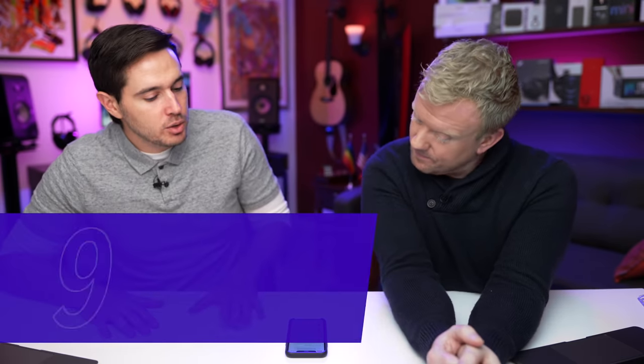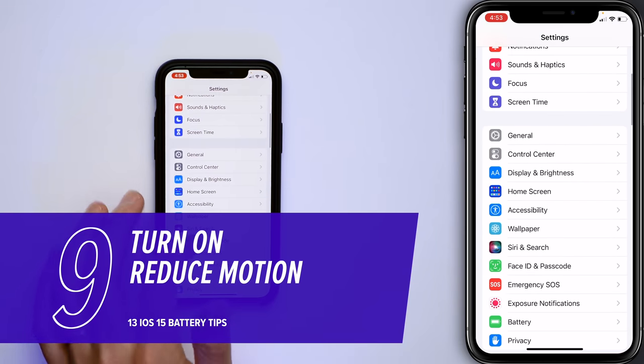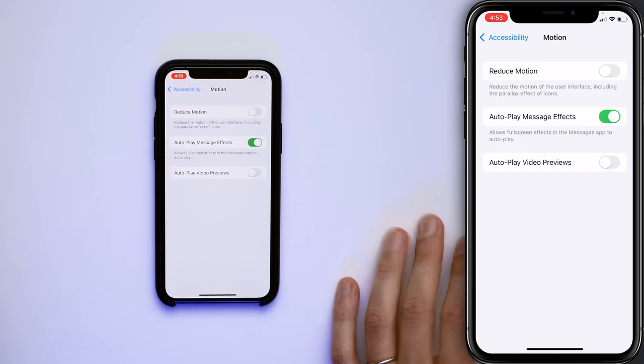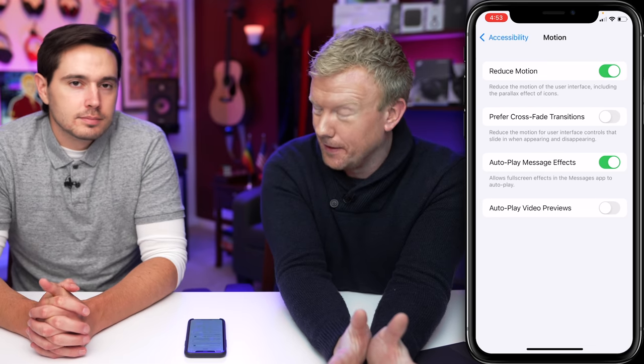It's reduce motion. Let's tap back, upper left-hand corner of the screen, back to the main page of settings, tap on accessibility, then tap motion. Reduce motion. You turn that switch on or off? I would turn it on. Reduce the motion of the user interface, including the parallax effect of icons. Now you're sacrificing the parallax effect here.